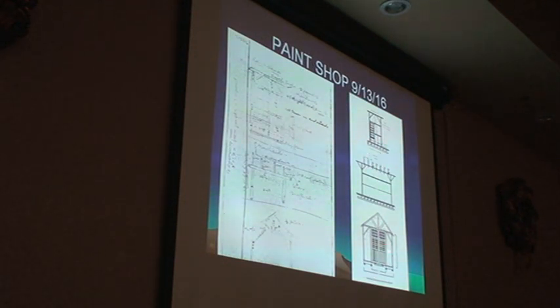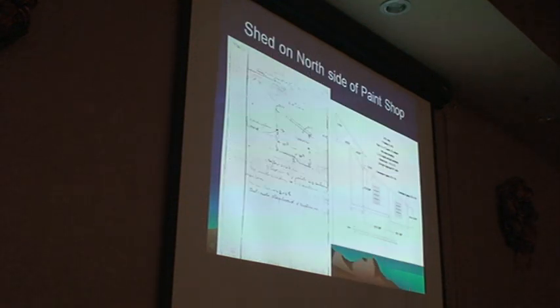Okay, and here's that end door, which wasn't on this sketch, but I picked this up off of that other drawing. So this will be the end door. Now, if you notice, there's a shed on the back side of this building, on the north side of it. By golly, it doesn't show up in the pictures.